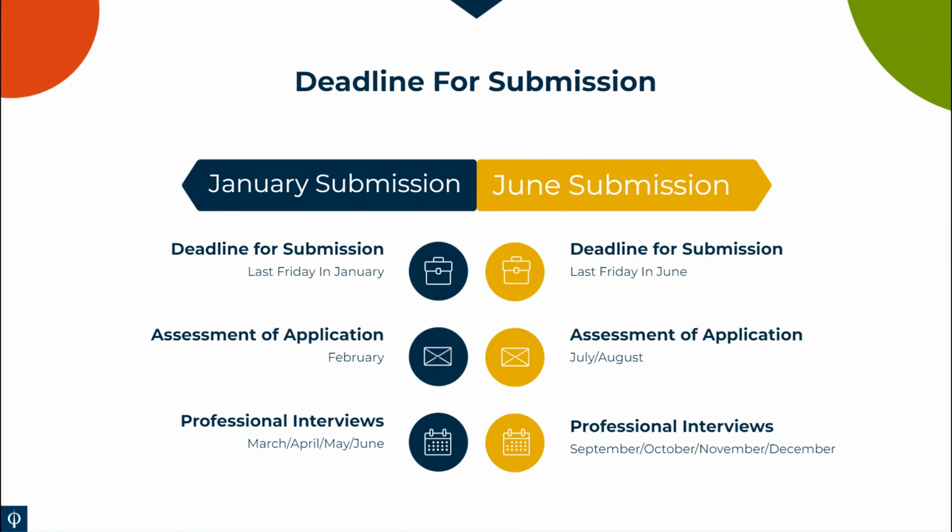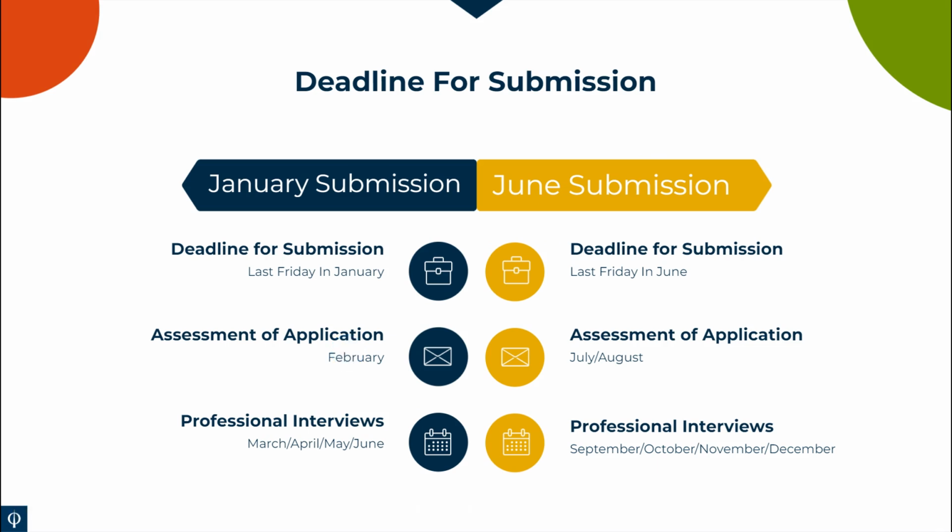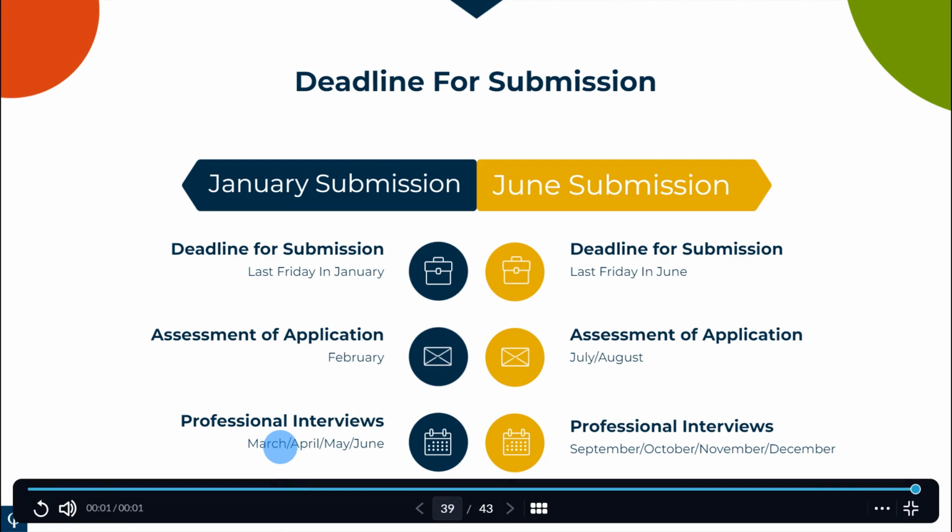There's always a January, there's always a June. So we'll take the January on the left, which is always the last Friday in January. If you go for a January deadline, your application is generally assessed in the months of February and into March, and you'll be told then if you've passed the assessment part of the process. But an interview can take place anywhere from March right through to June.